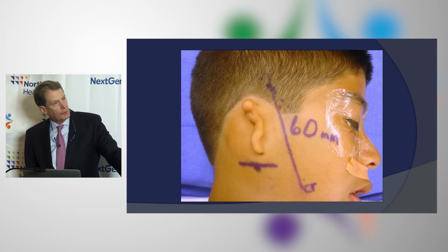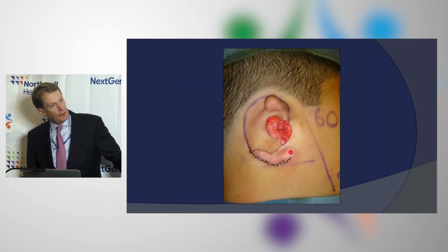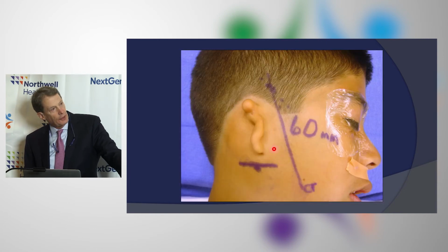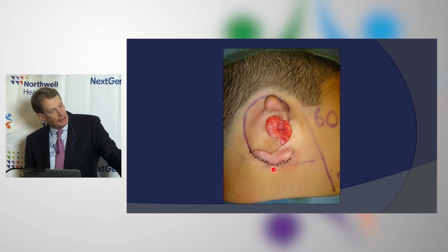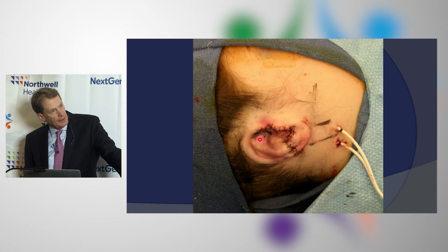But I'll show an example. Here's a patient where we've decided we want a 60 millimeter ear. We want it to come down as far as this point because that's where the other lobule on the patient's opposite side comes to. And this is the angle that we want the ultimate auricle to be. So the lobule, which as you can see here is vertically oriented, is then rotated down into position so that it comes down to that line that we had originally intended the ear to come to, and a pocket is dissected. Here's a view of the inside of the pocket. And then the framework is put in with a couple of drains, and this is how it looks immediately at the end of the procedure.